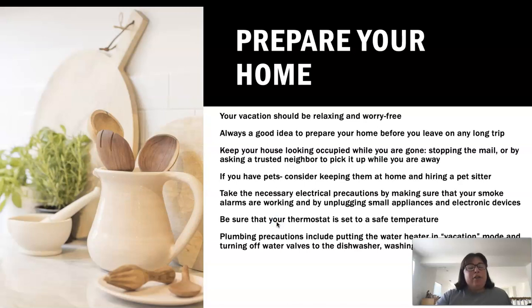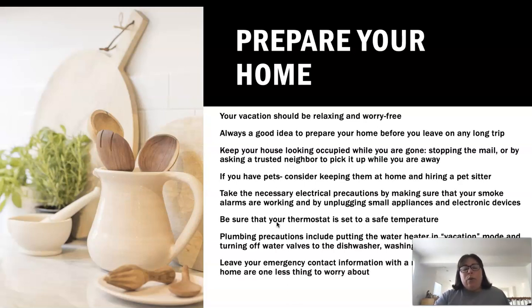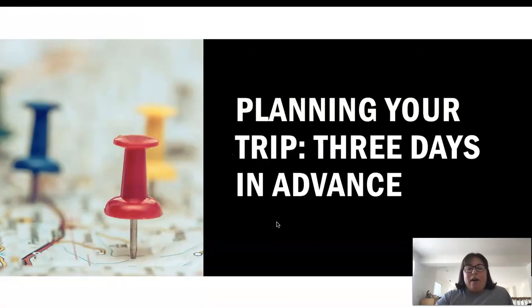And again, plumbing precautions that you might want to take include putting your water heater in vacation mode, and turning off any water valves, like to the dishwasher, washing machine, and all sinks, just so that there's not a flood in your home. Been there, done that, not fun. And you do want to leave your emergency contact information with a neighbor, if you don't have someone house sitting, just so that they can keep an eye on your house and alert you just in case there's anything wrong.